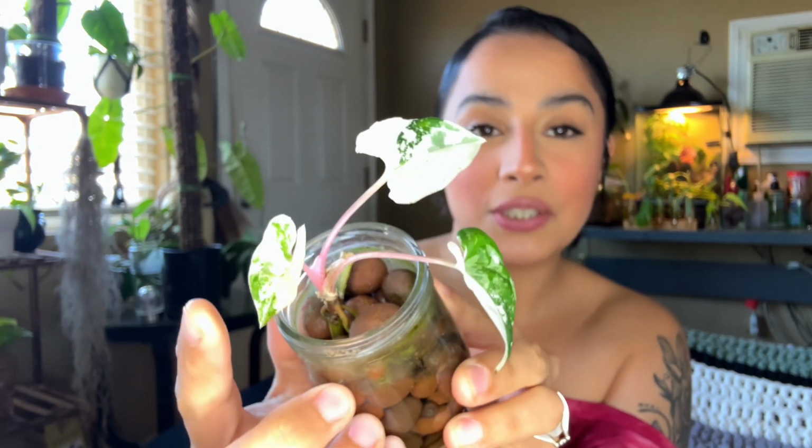So starting off, I am so excited to see this one grow. This is my Syngonium elbow, if it will focus, if you can see. She is so freaking adorable. She's obviously an itty bitty tiny baby. This is her newest leaf right here.